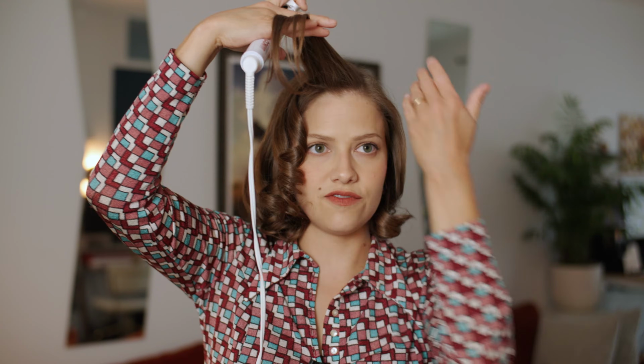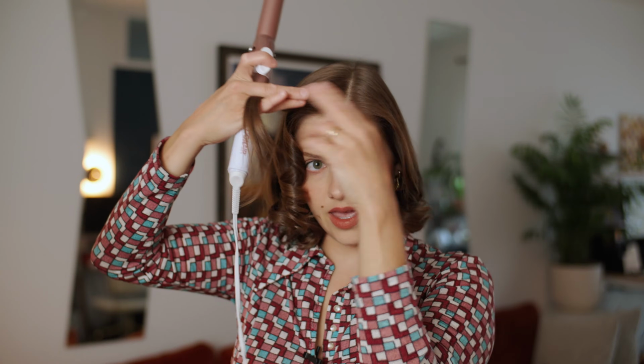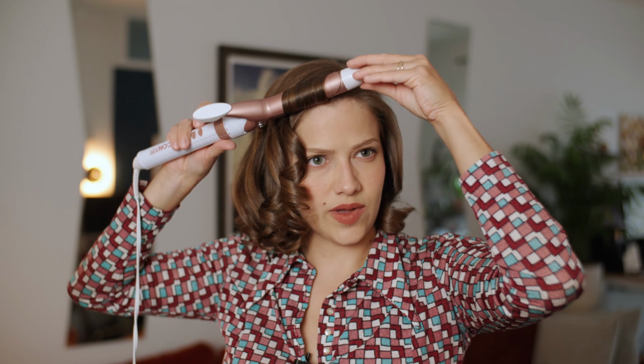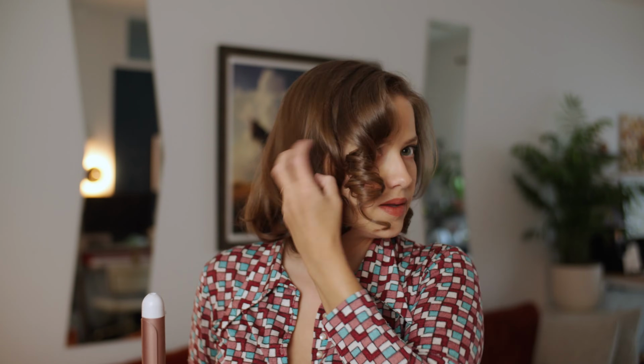For the one that's closest to the face, I like to do a bigger section and really make sure that I get in there and emphasize this part. I'll show you. So I actually turn it up a little or diagonally, because then we get the shape that we love, that feels so vintage. Okay, don't worry, it's not gonna be crazy. Remember, we brush it out and that's when the magic happens.